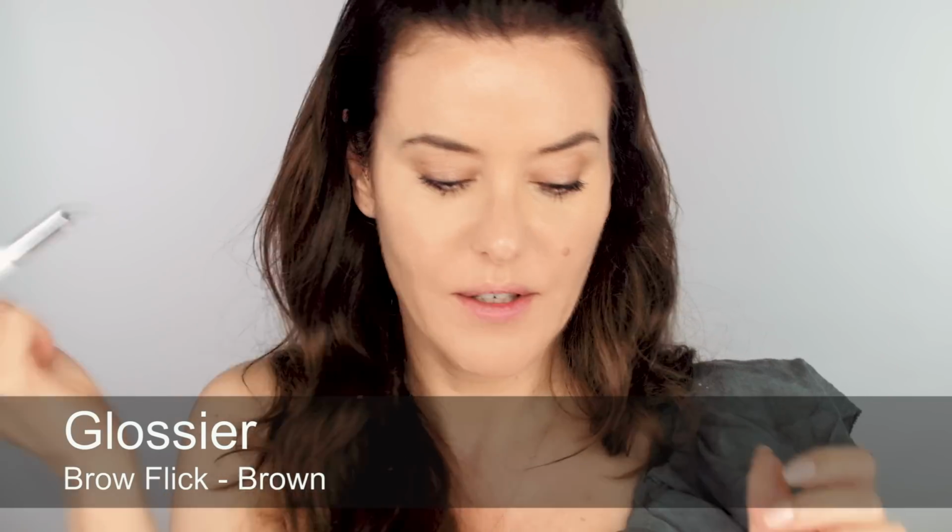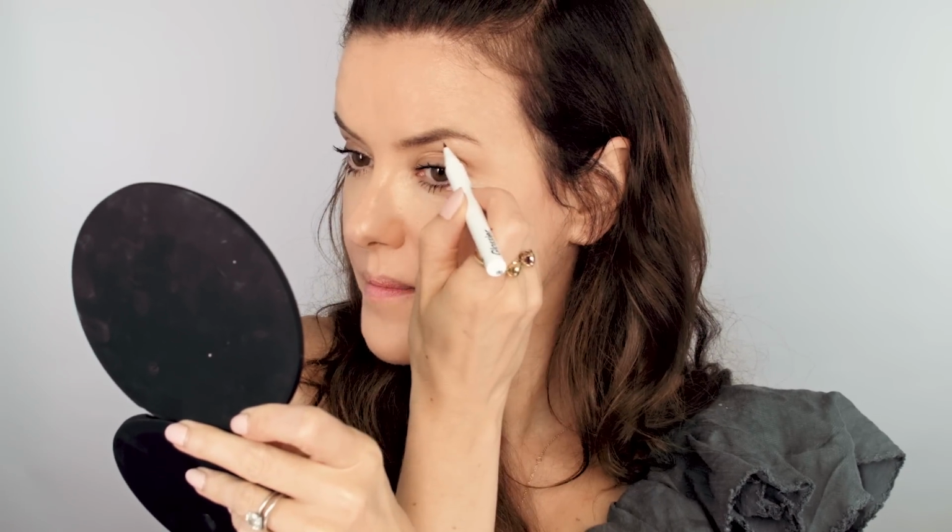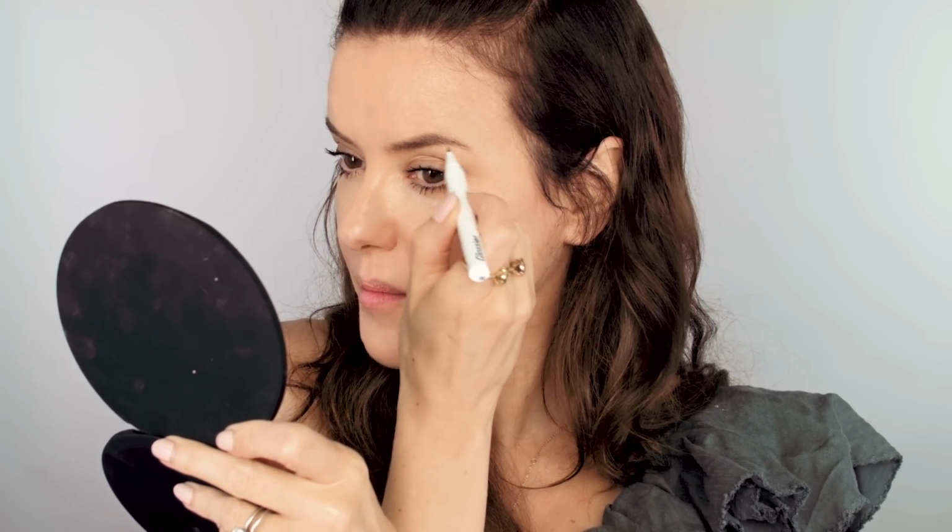And same through the lower lashes. So for brows, I'm going to use a little bit like the Suku pen that I often use. I've got the Glossier version. So it's the very fine felt tip. And it feels like it's a little bit more pigment in it, a little bit more colour than the Suku one.